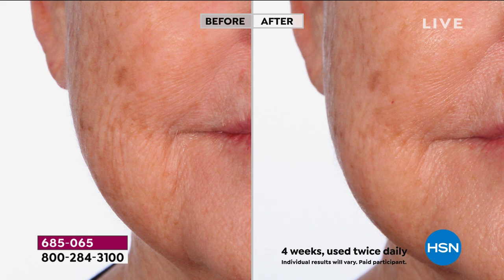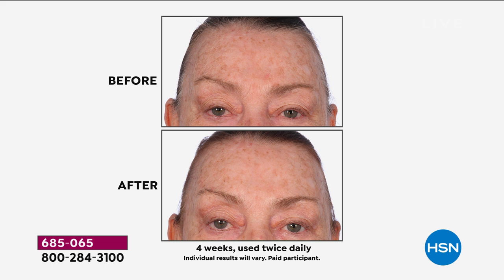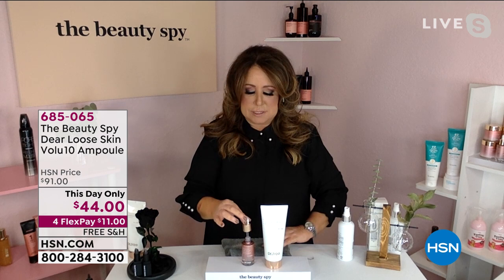This contains absolutely no water. Am I right, Charles? Right, which is pretty remarkable for a skincare product. So if you have skin on your face that is losing its firmness, it's sagging, this is 10%. That's the highest concentration of volufiline anywhere in any product. 10% volufiline with no water and other incredible botanicals for your skin and anti-aging peptides.